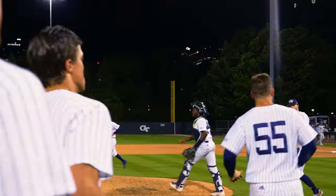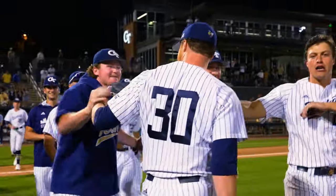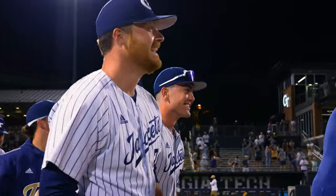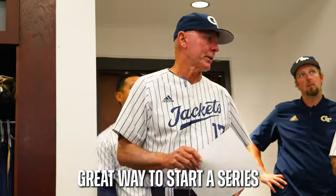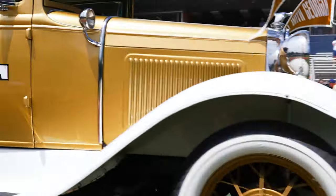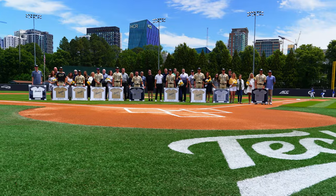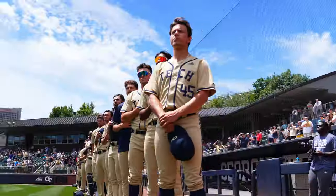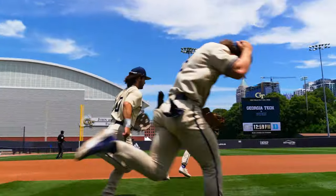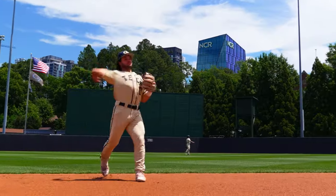Georgia Tech takes game one against the ninth-ranked Blue Devils by a final score of 11-8. Great way to start a series with a win, but it's only one win. It's a rubber game between your Georgia Tech Yellow Jackets and the number 9 Duke Blue Devils. It is one of the most important games of this season for the Yellow Jackets.